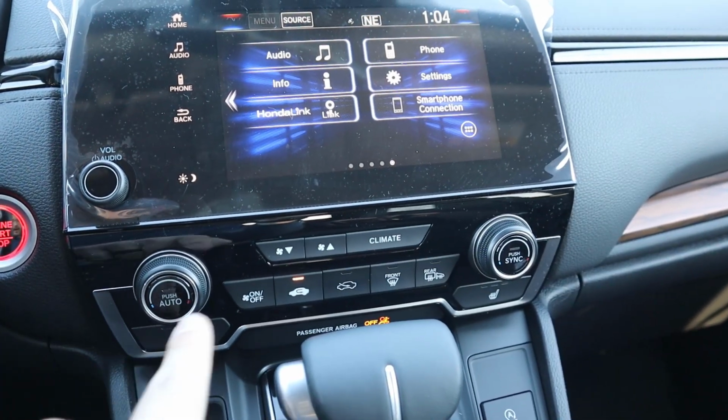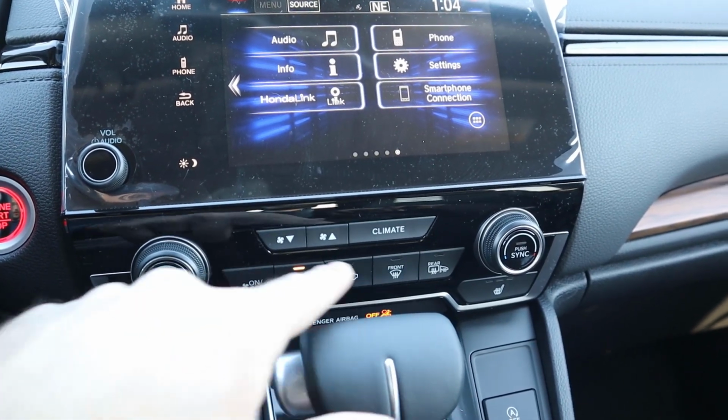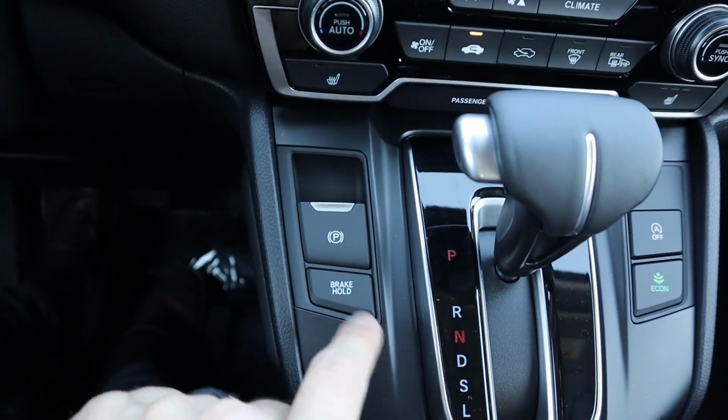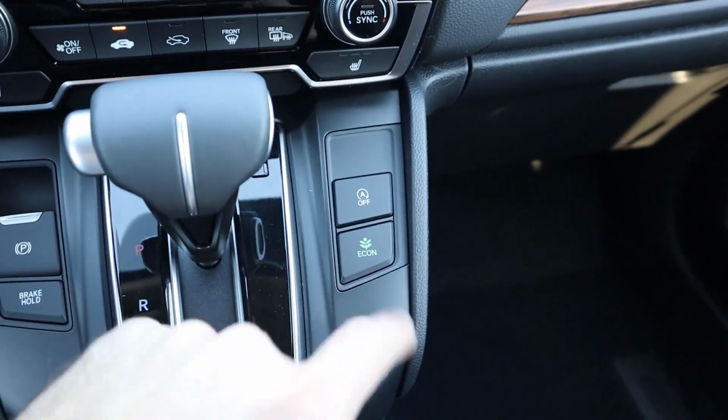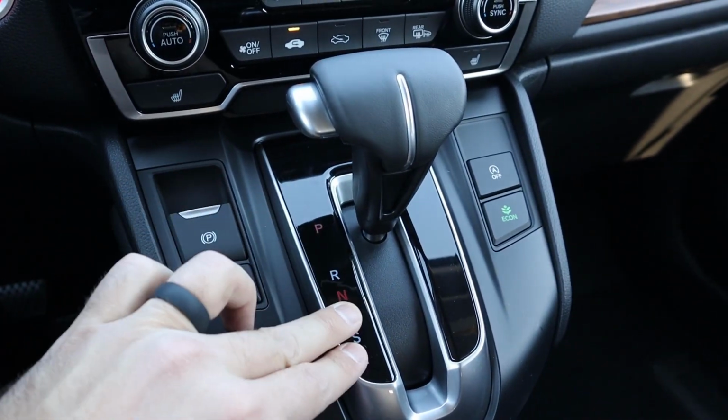Now just down below we have analog controls here for the climate system. This does have a dual zone climate system, and you've got all those controls in this area. We have heated seats here for the front passengers. We have our parking brake, our brake hold, auto stop start, and then the econ mode, which is like your good fuel economy mode.